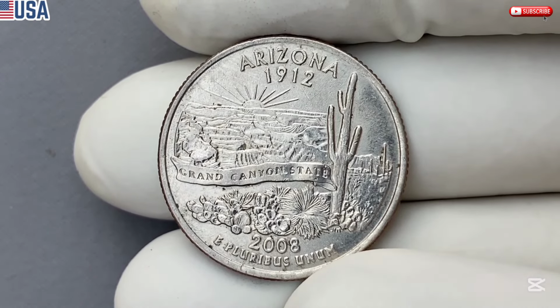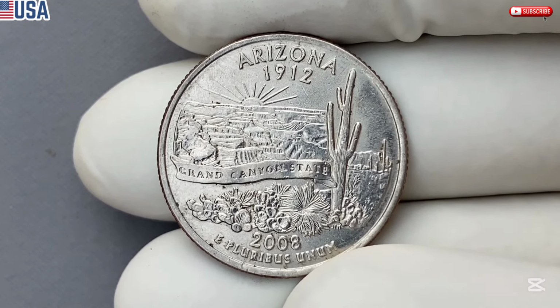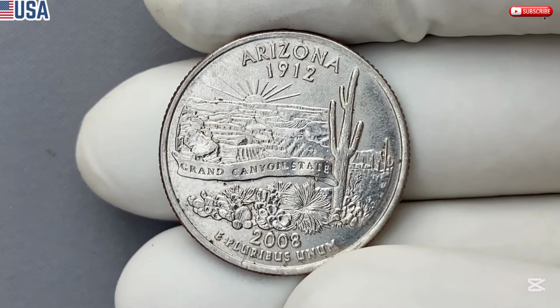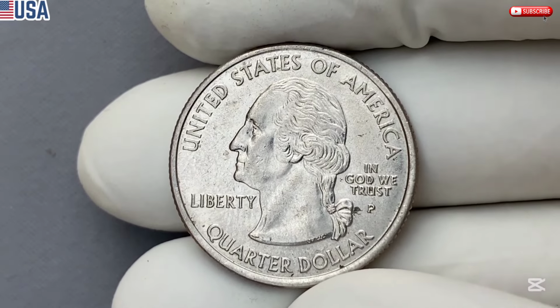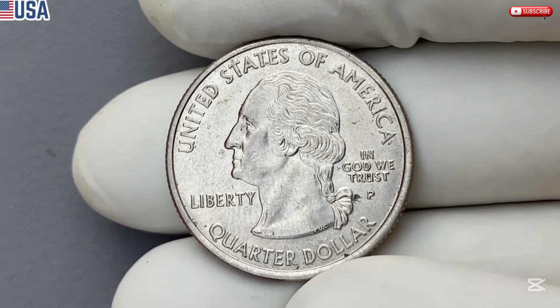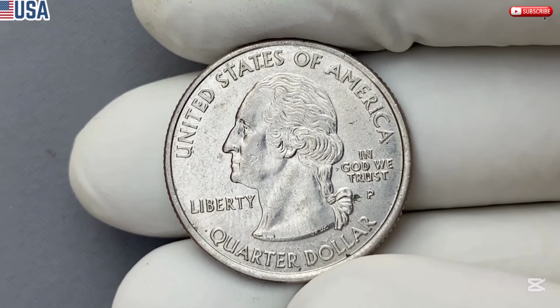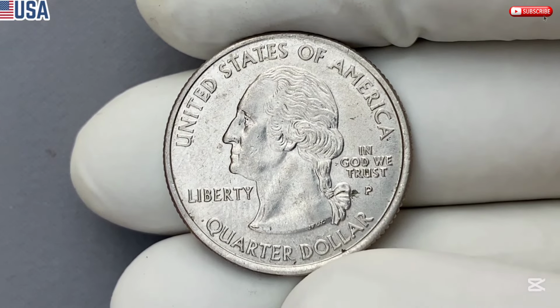Just imagine having one of these rare quarters sitting in your collection. You might have just discovered a treasure trove worth a small fortune. It's amazing how something as simple as a quarter can turn into a valuable asset if it has a rare error or is in excellent condition. If you're lucky enough to come across a 2008 Arizona State quarter with a minting error, make sure you get it appraised by a professional to see how much it's really worth. You never know, it might be worth a lot more than you think.